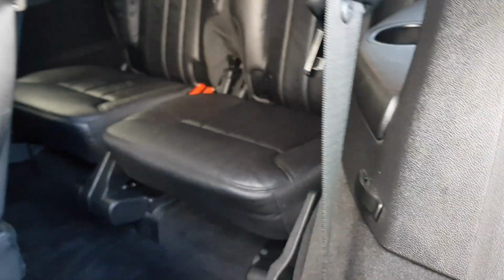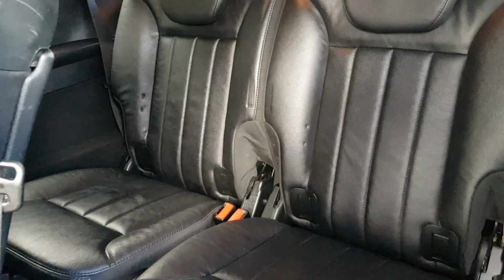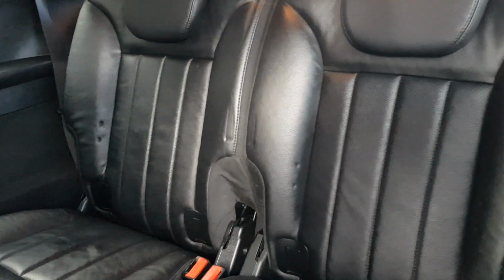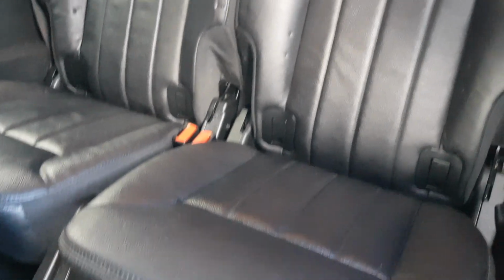And let's just move this seat forward. So this is how you'll get in, driver and the passenger side. Just to show you the back of the seats there. Looks like whoever had the car before has probably had maybe a baby seat in the back there. You can just see a little bit of the indentations on the seat. Or maybe a couple of baby seats in there.